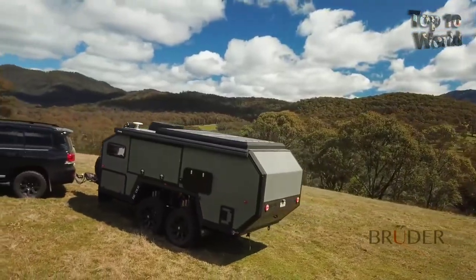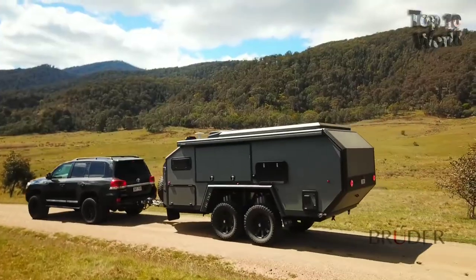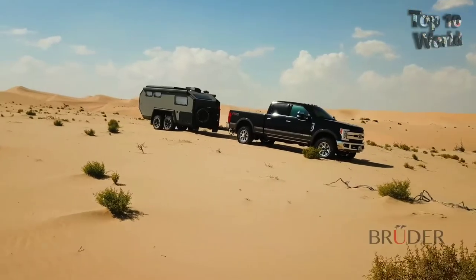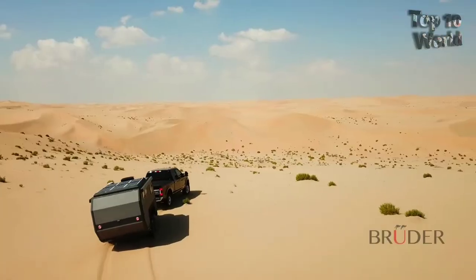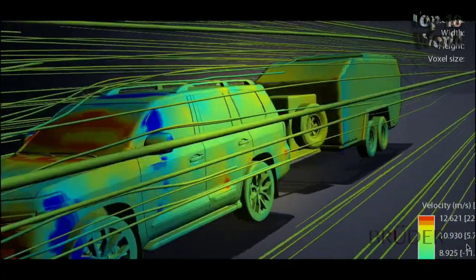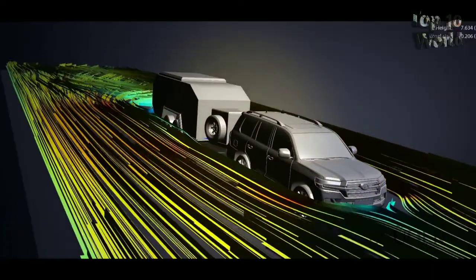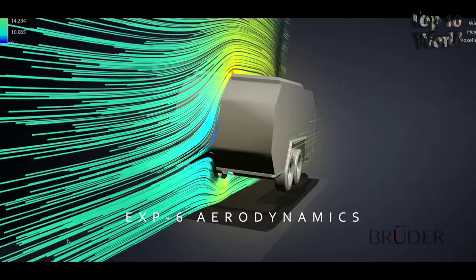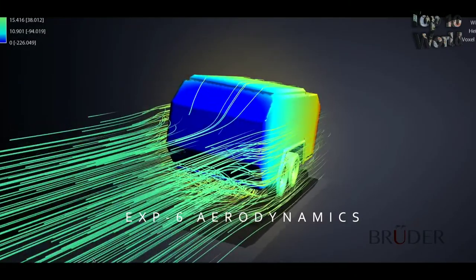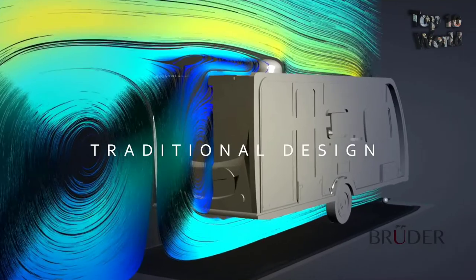Made entirely out of a closed-cell epoxy-bonded composite, the engineered EXP6 body has an insulation R-value over 5.1, which makes it the most insulated trailer in its class. Body shape is also aerodynamically assessed behind a wide range of tow vehicles, and with tapered angles on every corner, the EXP6 body shape is significantly more efficient and aerodynamic when compared with traditionally shaped caravan designs.